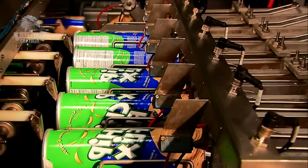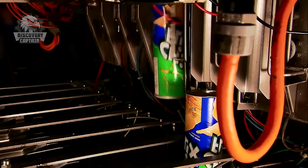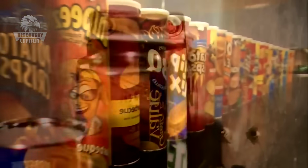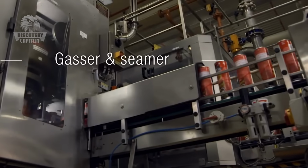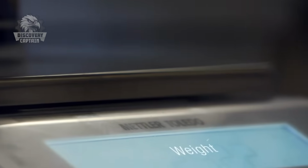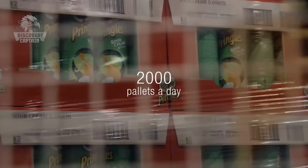After cooking, chips move on a slow conveyor belt, then packed for inspection and shipping. Pringles mobilizes 100 trucks daily for global distribution.